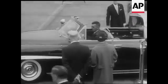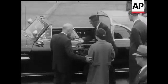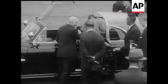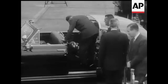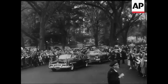The official ceremonies had been brief, and on their conclusion, a most impressive car was ready to take the royal guests to the White House. A big crowd had collected there to see the arrival. For Washington, this was the real beginning of the visit.